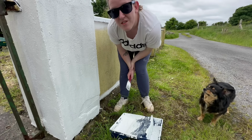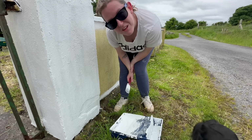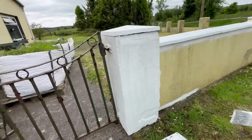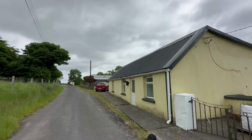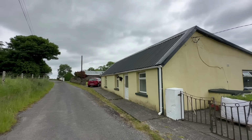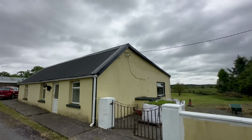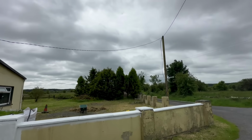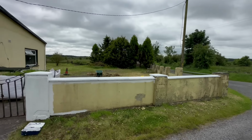I'm going to turn you around for a second because there's big dirty clouds coming in and we're just going to hope that they're not carrying any rain. So let me show you. Okay, I mean, they do kind of look like they might be carrying a bit of rain, but fingers crossed it just blows over.